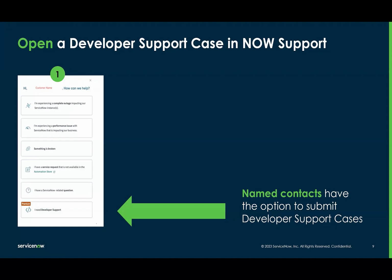Now let's go through how we open a case. Log in to Now Support. Click the button that says Create a Case, and at the bottom, if you have access to developer support, if you are a named contact, and you have purchased Impact Advanced or Total, you can hit the I need developer support button. It's at the bottom and it says premium at the top so that you know it's only for you.